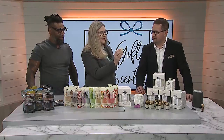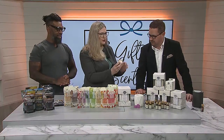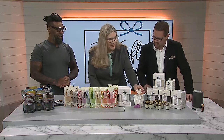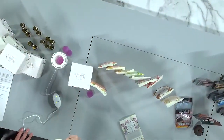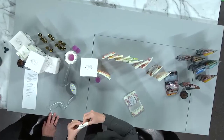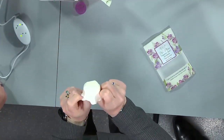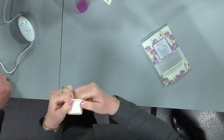Now, what is that? It's a No Mess tart cup that you can put a wax tart in, and if it melts, it just pops right out. It's that easy. Sean, zoom back in on that. Do that again. Just pop it right out of there. So it's very easy to clean up.